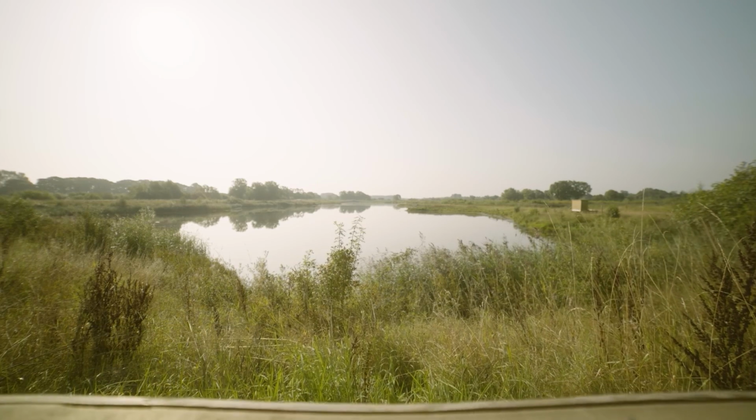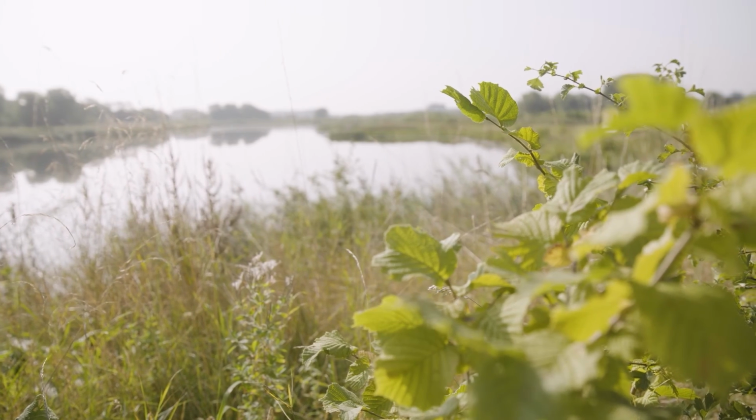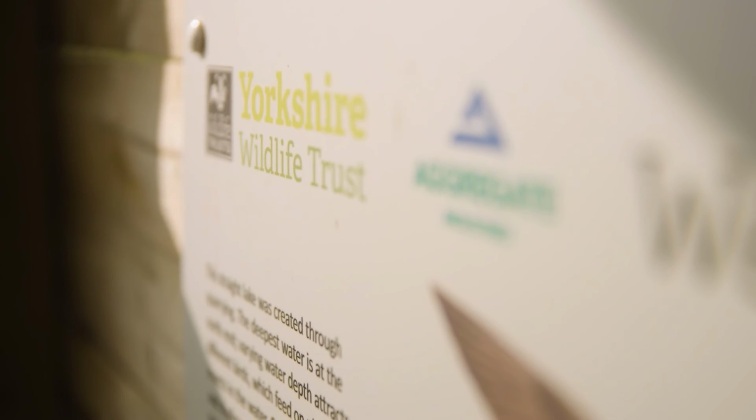So I'm David Powell, I work for Yorkshire Wildlife Trust. I'm the Assistant Reserve Manager for Ripon City Wetlands. This was a gravel extraction quarry which was quarried by Aggregate Industries. We've now taken it on from them. We're in the management phase of this site now and have had it for 3 years.